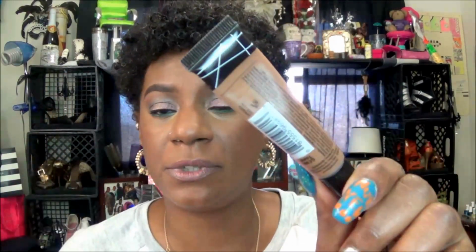And for blemishes on my face, I'm using the LA Girl Pro Concealer. This is in the color Toffee. I use that for the brows. This one here is in the color Toast. I use that for my face. Very good concealers. You already know about it.